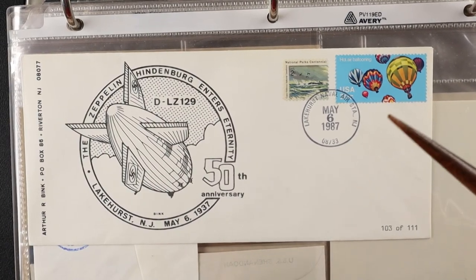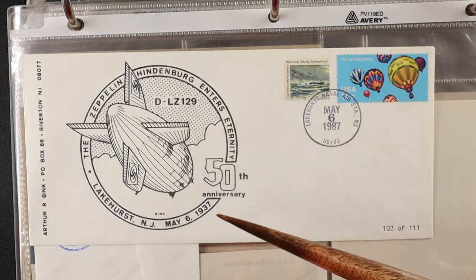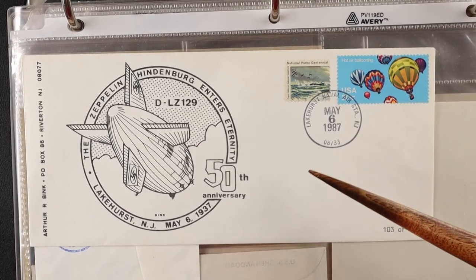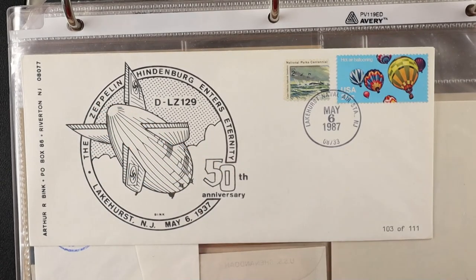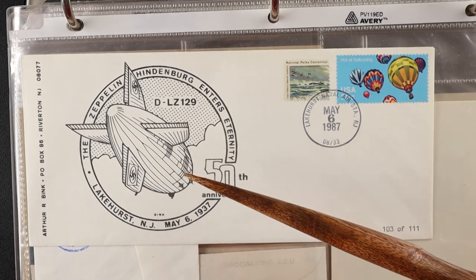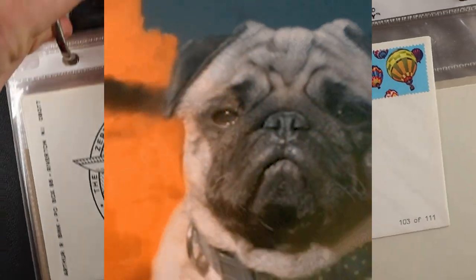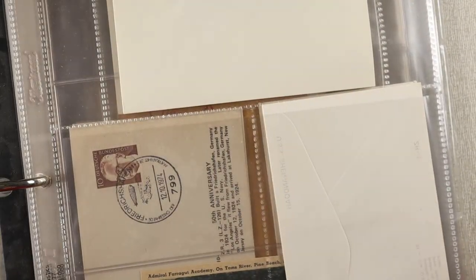That's funny to look through this. I've had this for so long now. Oh wow, okay, so a little Nazi symbol. Same air station. Arthur R. Bink, New Jersey, 50th anniversary. The Hindenburg enters eternity. Jesus. Kind of depressing, guys. God dang. It was a disaster.